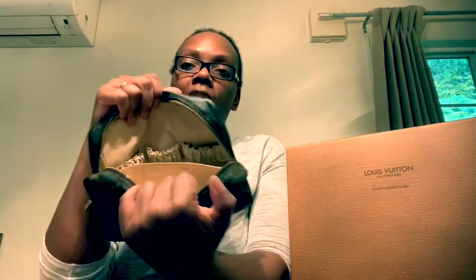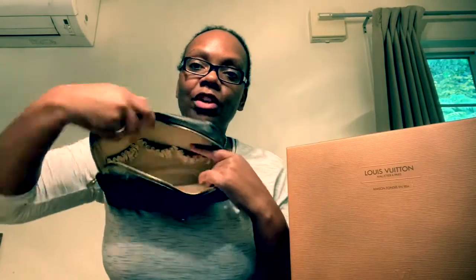Or if I was only taking one bag, one change of clothes, and I really only anticipated needing to shower and do all my other stuff maybe once or twice. So again, this is similar. Great big cavernous hole in the middle, which fits a lot of things that you would not think it would fit, but it fits a lot.